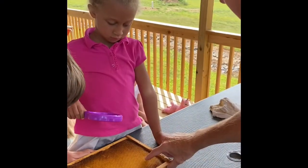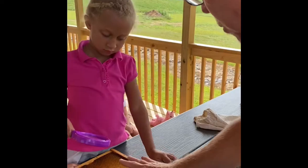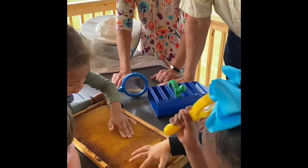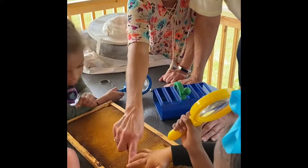And I put that back in the beehive, the bees will fix that, and they'll make it look just like all the rest of it. That's amazing. Yep. No, we don't put that back in the hive. The bees will fix it.